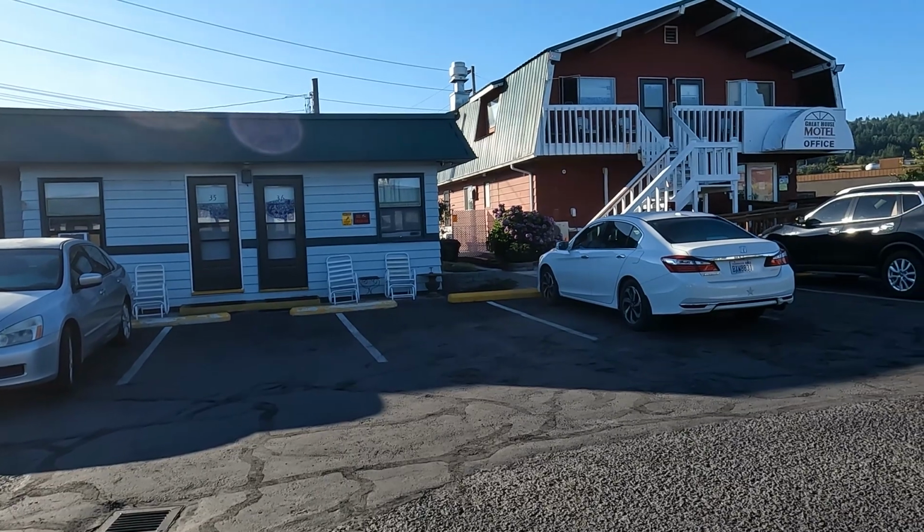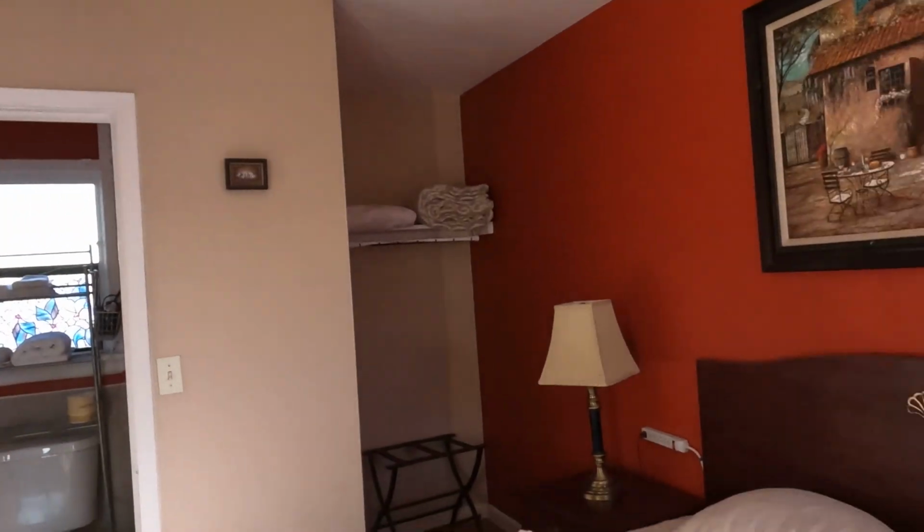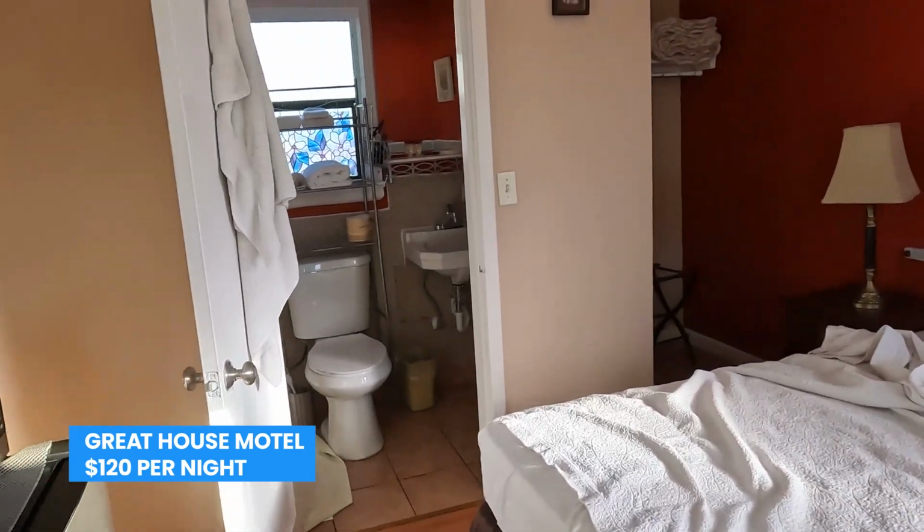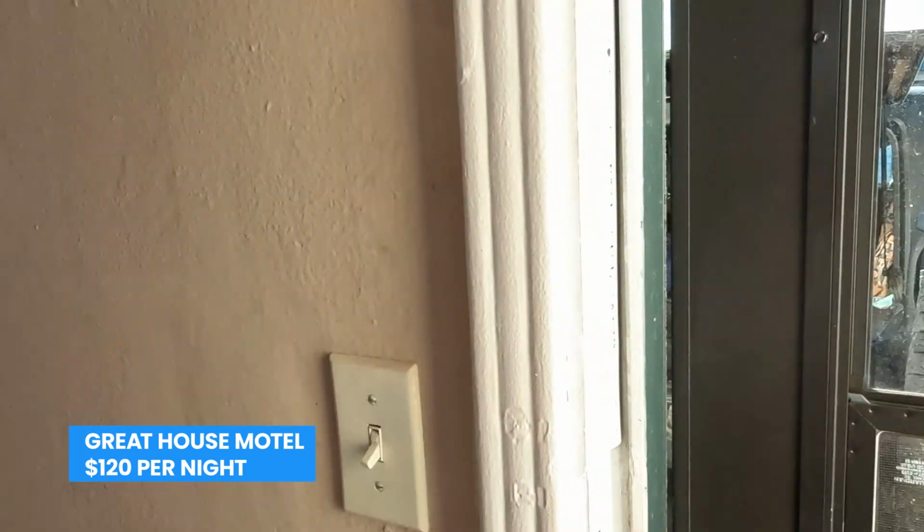All right, good morning, everybody. So this is the little motel I stayed at last night. This is the outside.